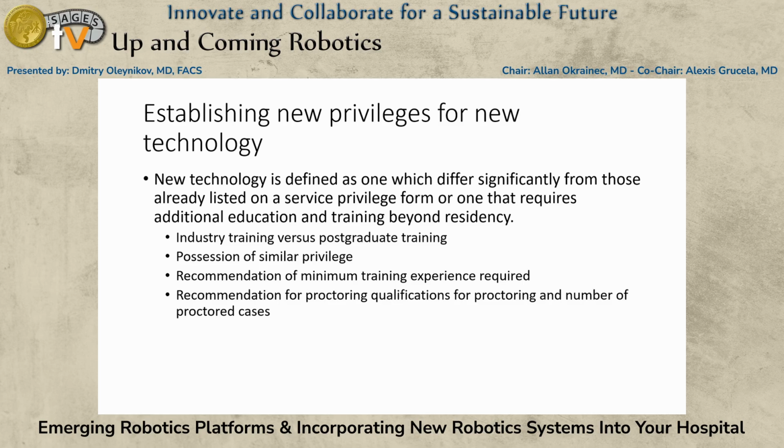Industry training versus postgraduate training is always a very big question. How do you get surgeons trained up on a new technology? Does the surgeon have privileges already? If they can do an open cholecystectomy, does that mean they can do a robotic cholecystectomy? Do they have to have laparoscopic cholecystectomy privileges? These are questions that have to be solved.